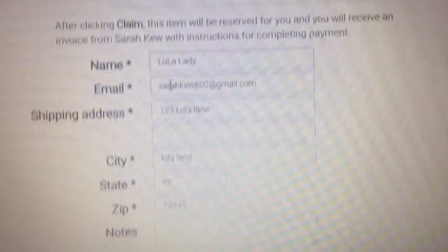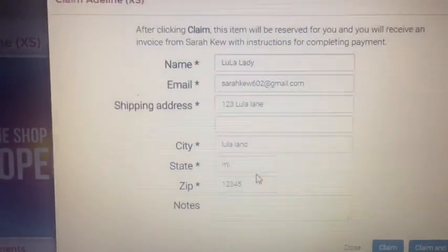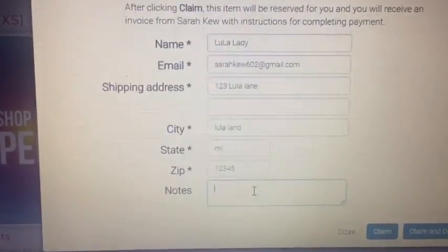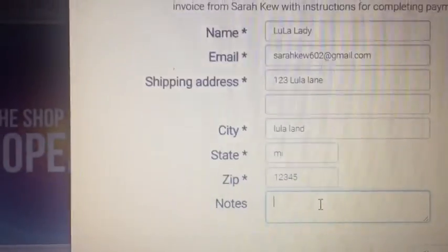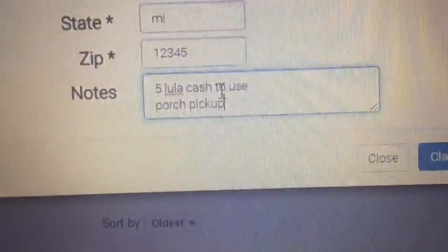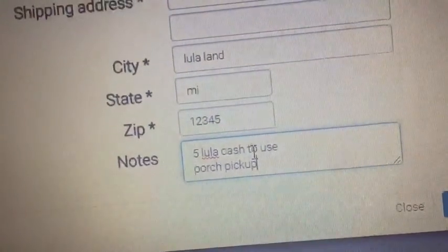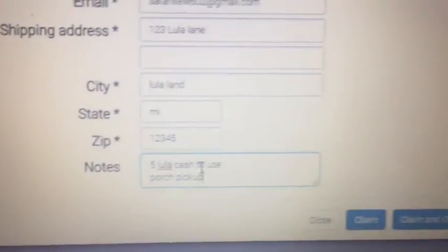Because I've already made the account, you can see that all my information has auto-populated. If I had not created my account yet, I would be typing this in every single item that I wanted to claim. Then there's this notes box. This is a great chance for a customer to say that they have $5 in Lula cash to use, or maybe they want to do porch pickup. You can have them type these kinds of things in that notes box. They could tell you things like they want to host a pop-up with you, or they have a question, can you confirm that this is true black, or whatever the question is. They can type all those things to you there.